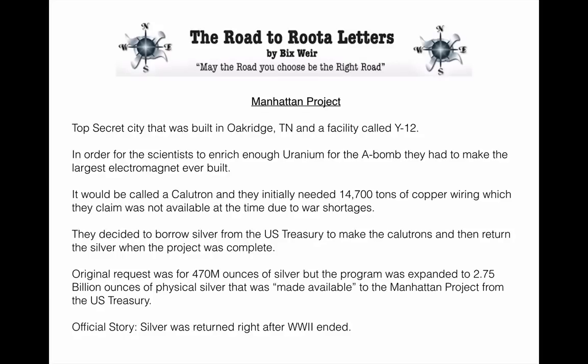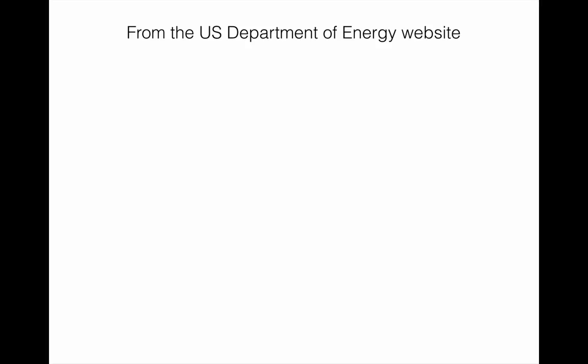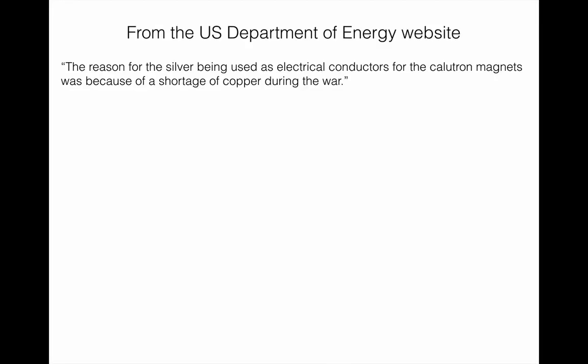Not a chance. Not a chance they gave that silver back. Not a chance they dismantled the calutrons. So I dug and dug and dug, and here's the rest of the story. Now, this is from the U.S. Department of Energy's own website. These are quotes I took off their own website, so it's not like I'm lying. They might be lying, but it's not like I'm lying.